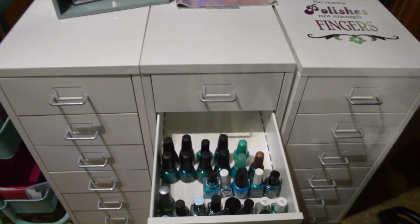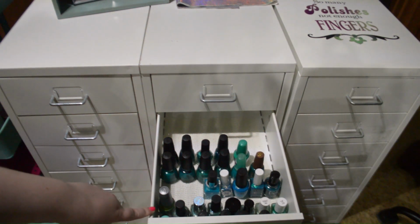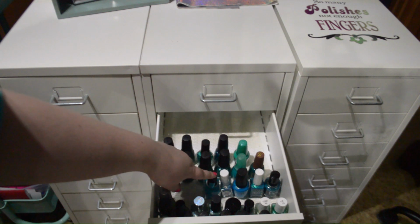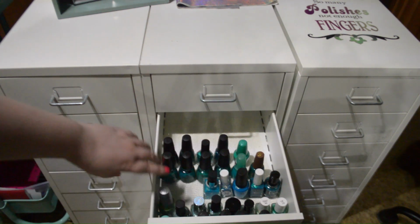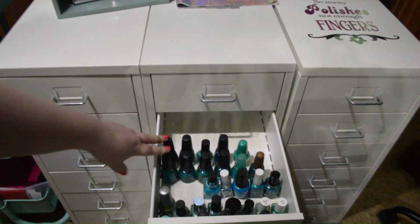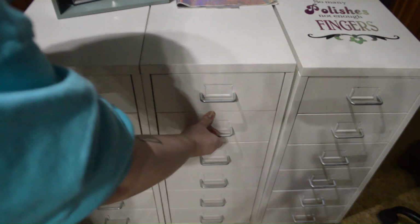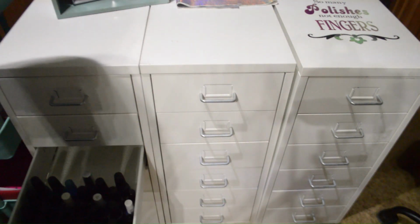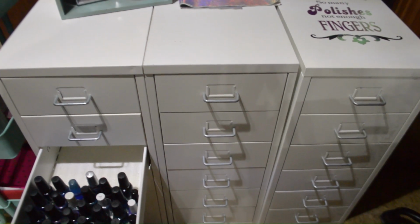And then in this middle drawer that's opened right now, we have, let's see, mint green here in the front. And then we have this line that's like a certain shade of turquoise that I absolutely love. And then these ones are like a mixture between greens and blues, so they're more of a turquoise as well. So, moving on, let me move the camera a little bit.